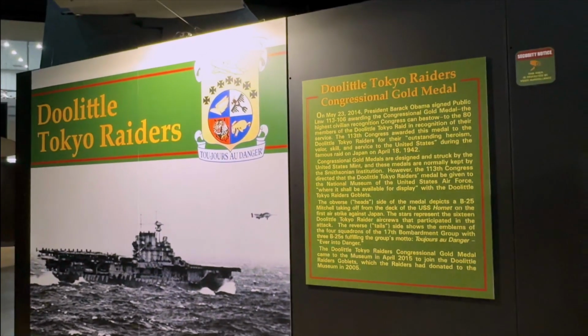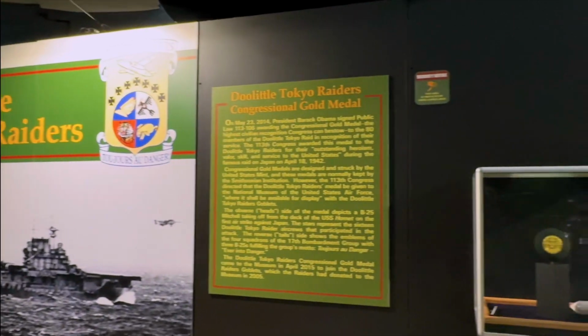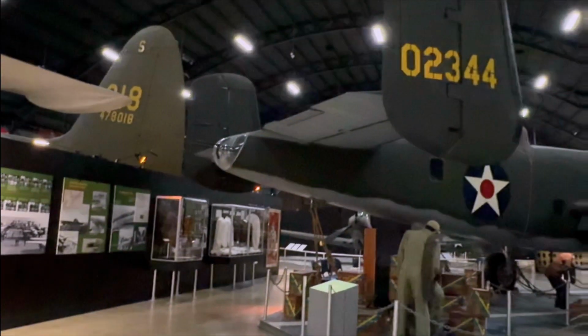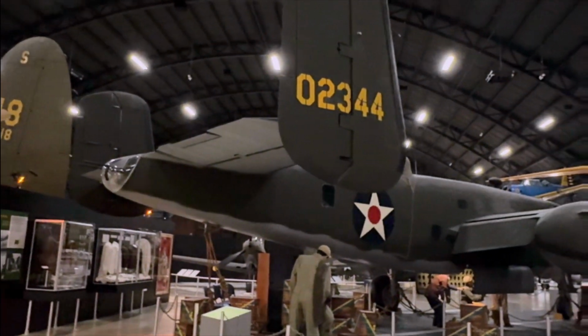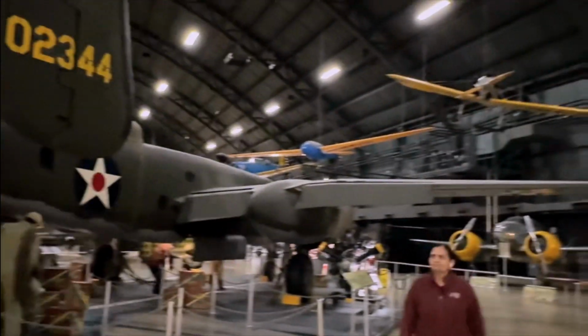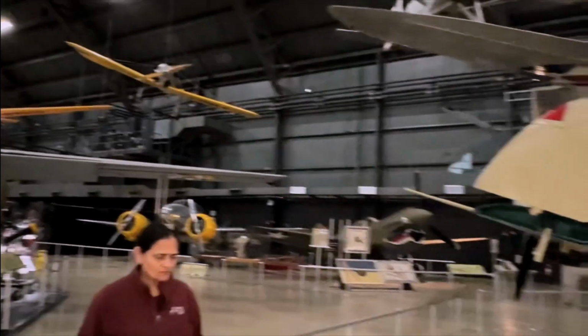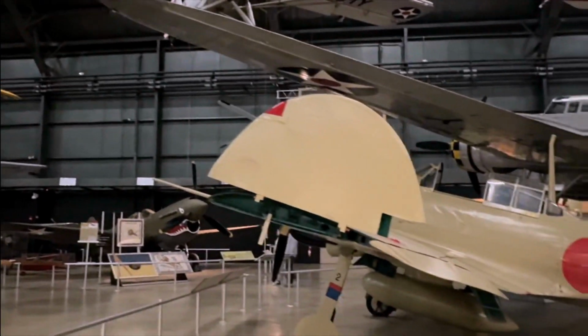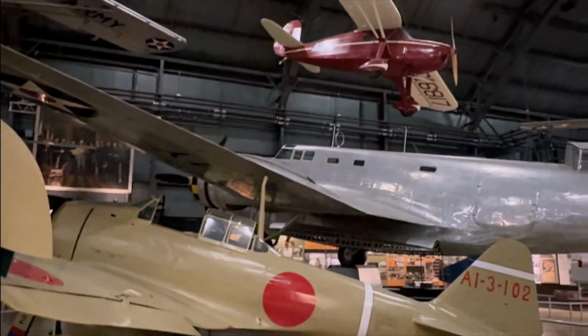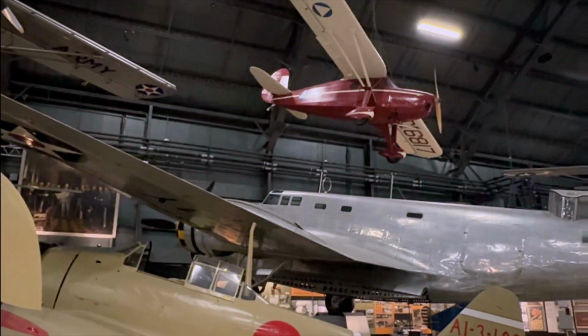We're in the World War II section of the museum now. And this area commemorates Doolittle Raiders. This is one of the B-25s. This did not participate in the raid, but this is the type aircraft that they used in the raid. And the Japanese aircraft, this is an old Zero. And I'm not sure what the transport is up there. We'll have to take a look at that.